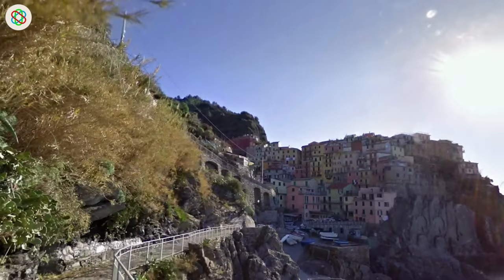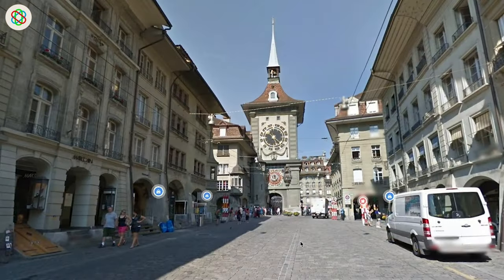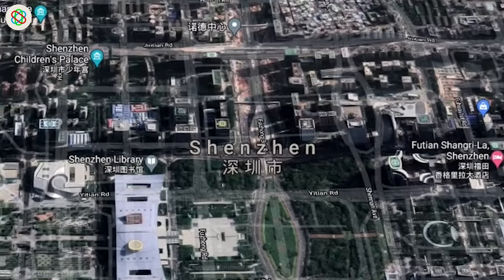You know, on Google Earth, you can see anything you want. If you want to look at a town in Italy, an army base in China, you just rabbit hole and you find all of this interesting stuff. You can look at it all.